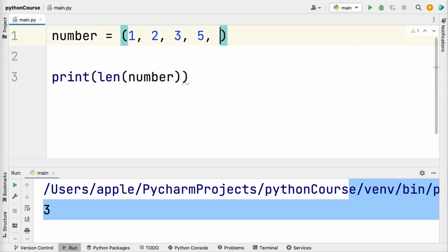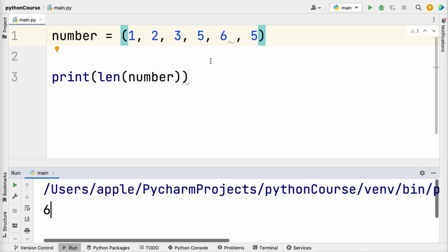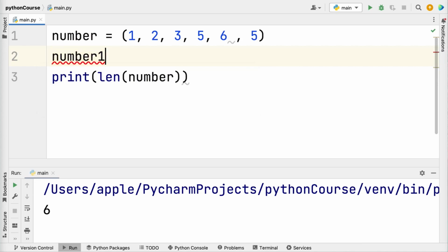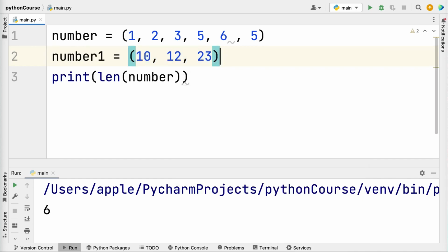I want to add another element, so now let's check the output. It's 6, because the length of the tuple has now increased. Let's create another tuple. I will name it number 1. I will assign some values. In this tuple we have 3 numbers. Now we can concatenate these 2 tuples and print this.